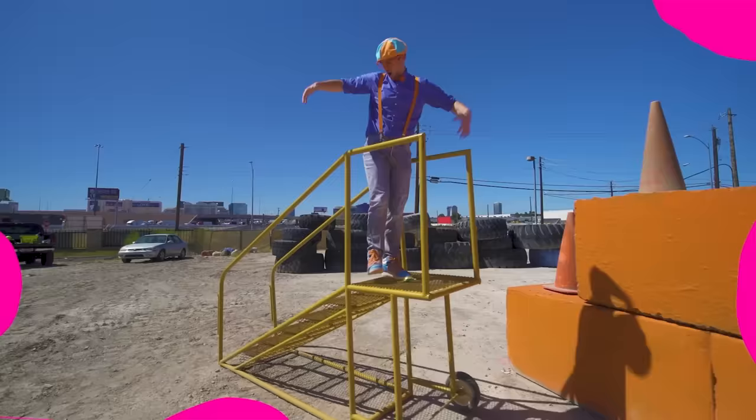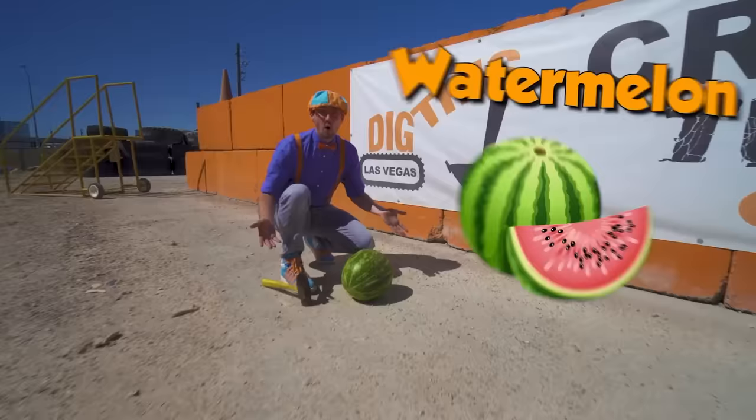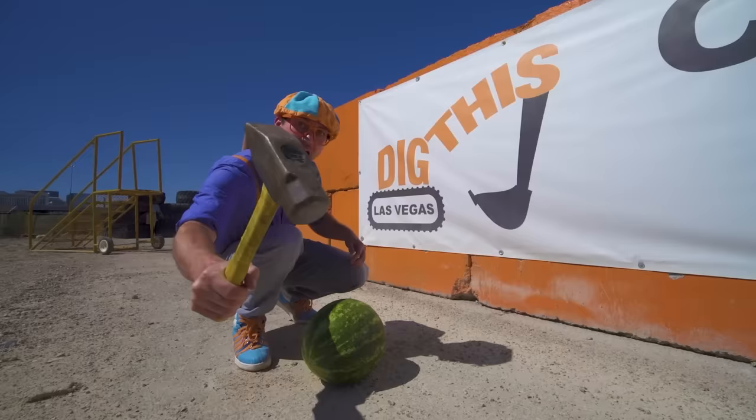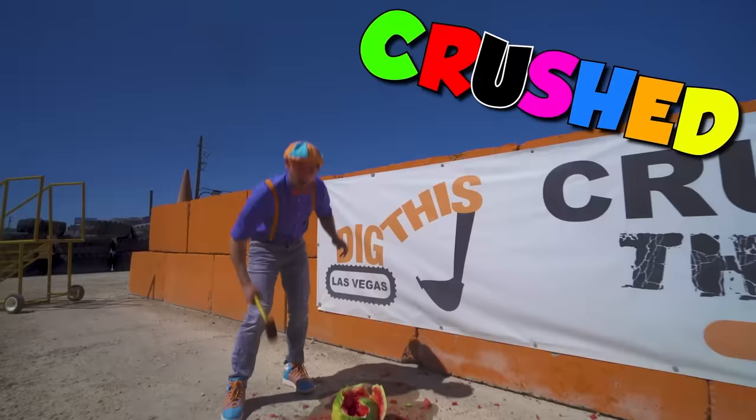That was awesome. Oh, hey, perfect. Look at what it is. This is a watermelon. And it looks like it's ready to be crushed. Oh, are you ready? Oh, whoa! Yeah, that's awesome! Yeah, look, the watermelon is crushed. All right, let's see what else we can find and crush.